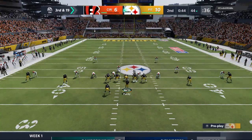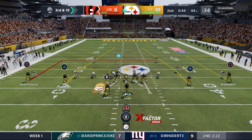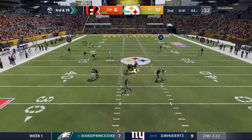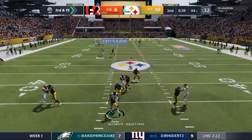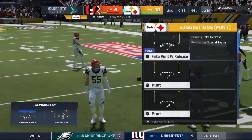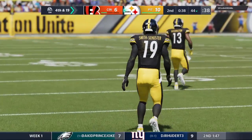A nickel look now for the Bengals as they try to stop him here on 3rd down. Out of the gun, they'll look to throw. And the throw there going to be incomplete. So it doesn't look like they're going to be able to build off the turnover.